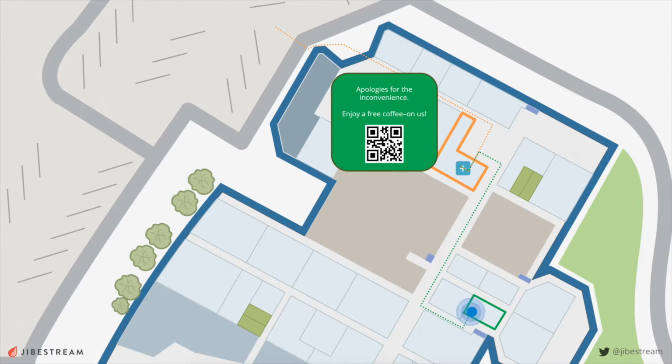And this is just a small subset of what's possible when you have indoor maps connected with things like indoor positioning and are able to dynamically change messaging based on what's going on at that time.